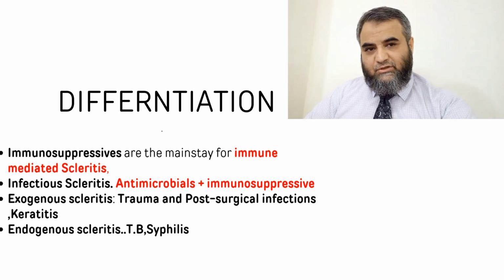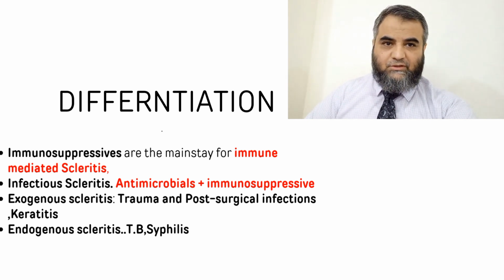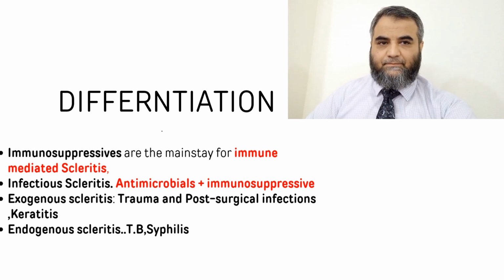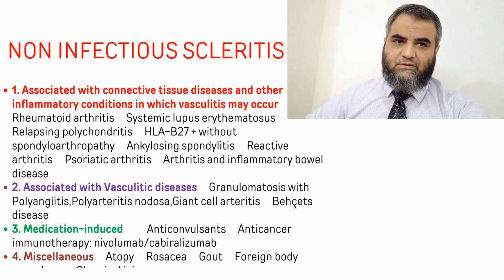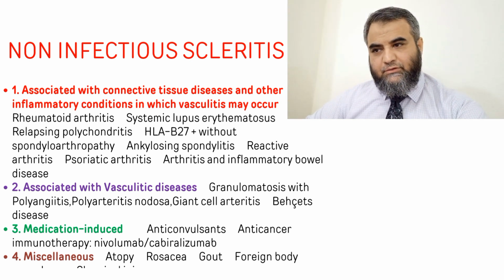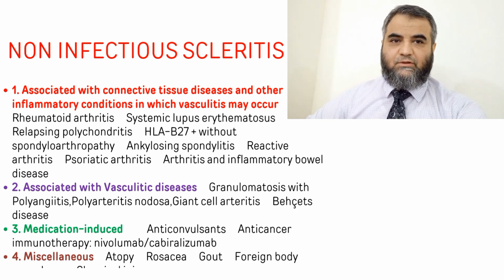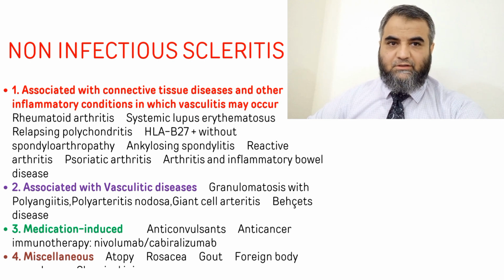Now, if we talk about exogenous scleritis, it may happen because of trauma, or the patient has undergone some surgery, or the eye has developed keratitis. And if we talk about endogenous scleritis, it may happen because of tuberculosis and syphilis. If we talk about the non-infectious causes, the leading causes are rheumatoid arthritis and granulomatosis with polyangiitis, Wegener's granulomatosis. These are the leading causes. Whenever you are encountering a patient with non-infectious scleritis, these should be screened.